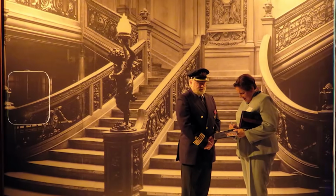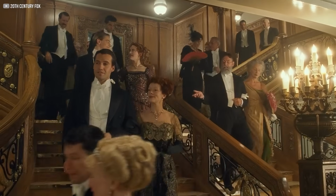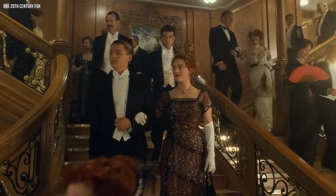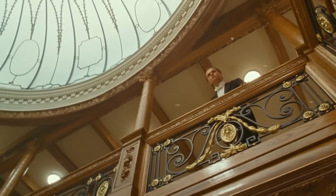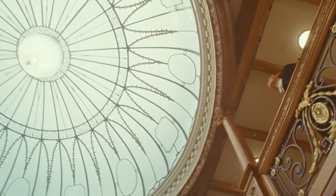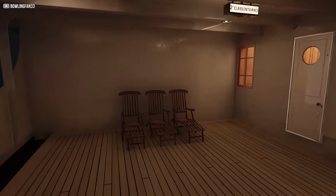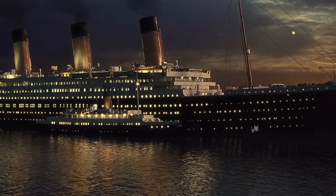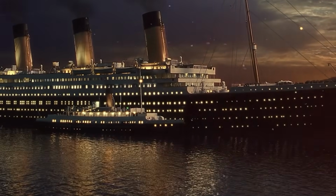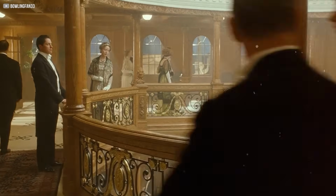For starters, the grand staircase, one of the most iconic sets in the film, was inspired by the original, but is not an exact replica. The shape and size were adjusted for dramatic effect. But that's not all. The beautiful dome above it is not quite the same design as the original ship's skylight. Also, in Cameron's version, there are multiple scenes showing glass doors and windows that are much more elegant and open than what was actually on the Titanic. In reality, many parts of the ship were more enclosed and less visually glamorous than the film suggests, especially in the second-class and third-class areas.